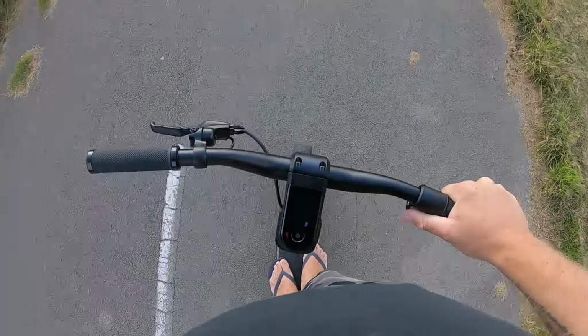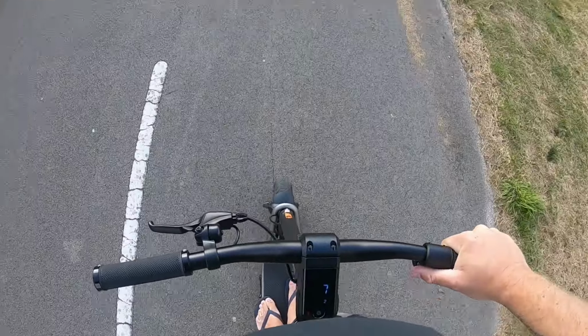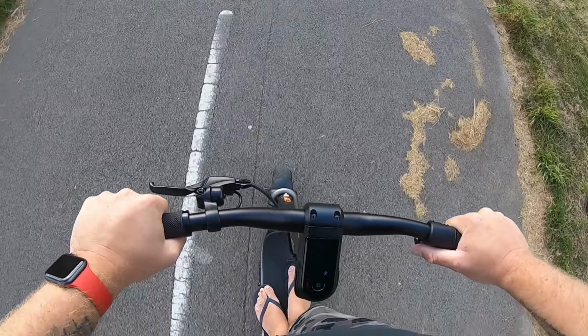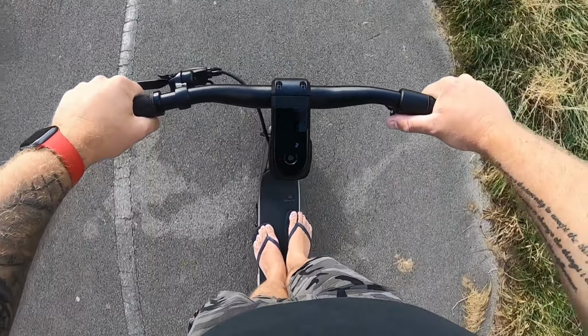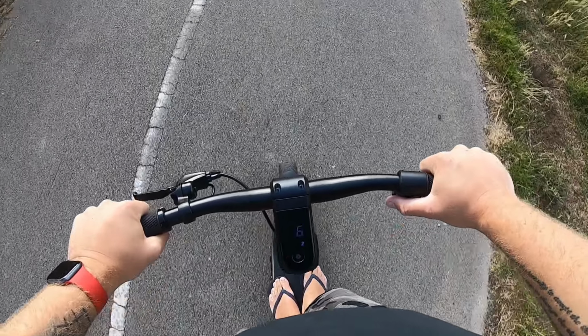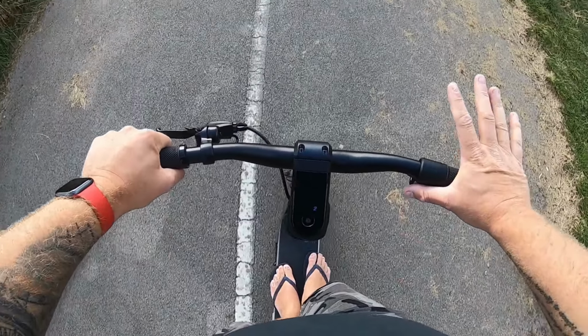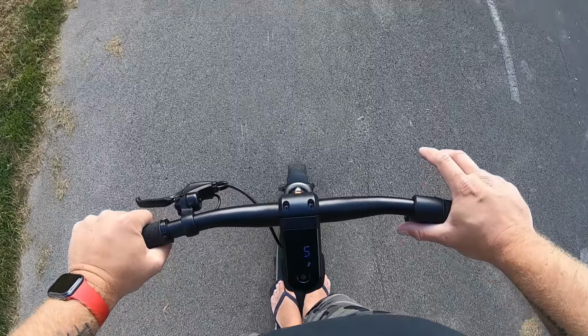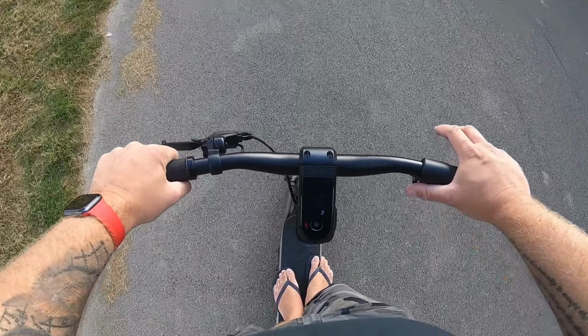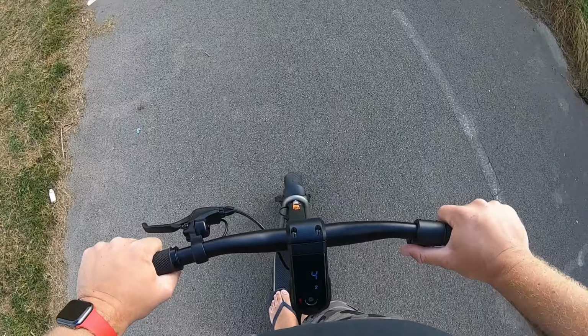But it's just literally doing that. See, it's sort of like a little jerk. Yeah, I don't know if that's common, but I've got the thumbnail pressed all the way down, look, and there you go, it's just slowing right down. I don't even know if I'm going to make the car. Come on! Come on!